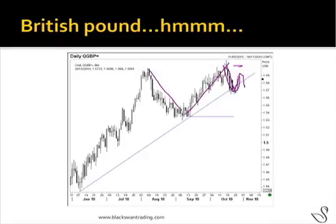As I said, a pretty similar pattern, a little bit lagging the euro, but similar. Although, as I said, you could look at this as a 5-wave up, a three-wave correction here, and then another 5-wave up. This movement is a little bit less than we would expect here, but anyway, there are ways of counting that. So we're a little less confident on the pound at the moment.